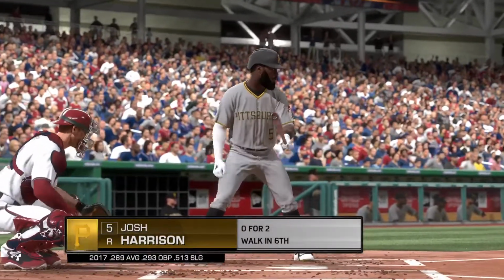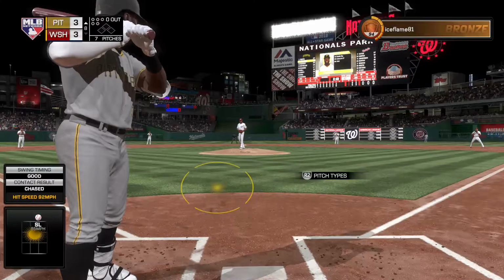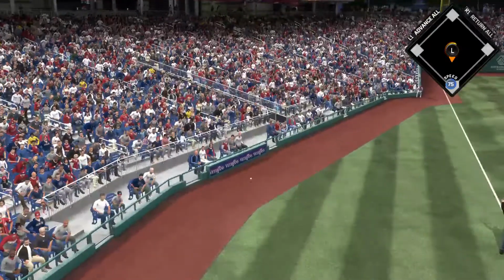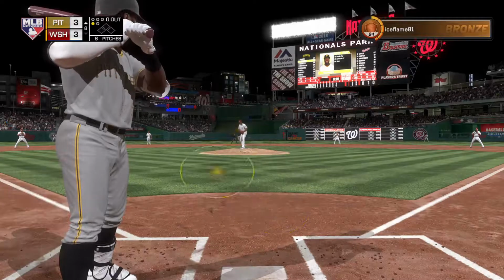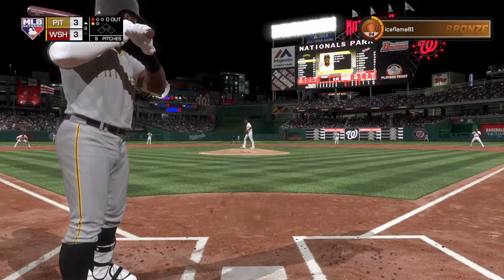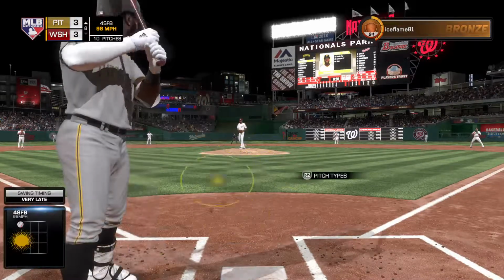Josh Harrison stands in. 0 for 2 with a walk for him so far. Right fielder, Josh Harrison. And the pitch. Swing and a liner. Foul. That misses wide. 1 ball and 1 strike. That's a big fastball, obviously, and we're going to see this reliever throw it a lot. 1-2.